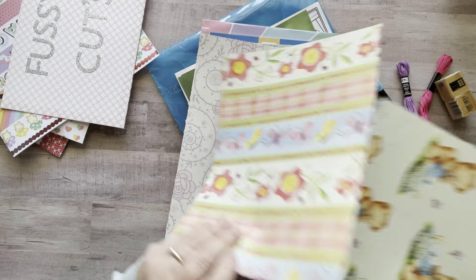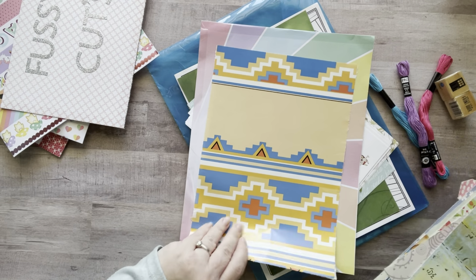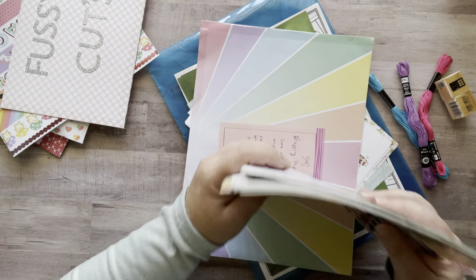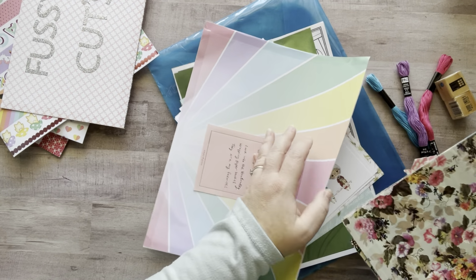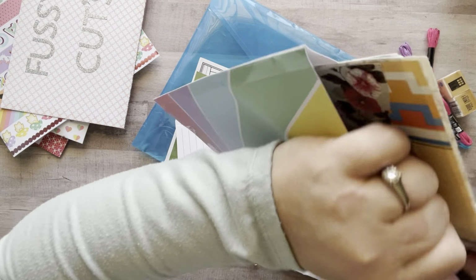Oh my gosh, these are too cute. Oh my goodness, I love it. Ooh, look at this one. Thank you so much for your Happy Mail. Very thoughtful. I love how you made little pockets for everything. Oh, wait, there's more. I missed some. Hold on. Hold up. Wait a minute.